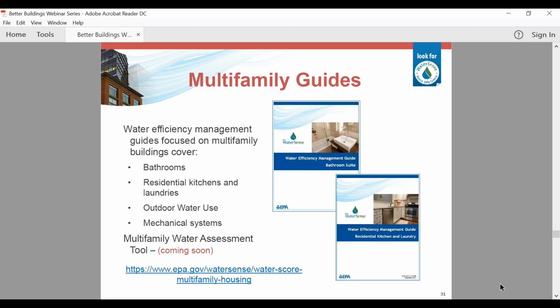So we've also created some targeted multifamily guides, and these are available for 4 separate areas so far. We have bathrooms, residential kitchens and laundries, outdoor water use, mechanical systems, and we will be posting a multifamily water assessment tool in the coming weeks. So if you are a multifamily building, this is basically similar information to what was included in WaterSense at Work. It's just targeted to a multifamily audience. So I encourage you to take a look at that because it can help you improve your score once you've already gotten it, or just help you reduce your water use, either way. Next slide, please.